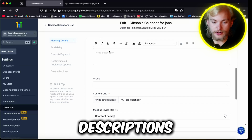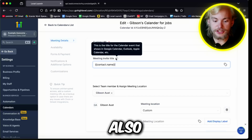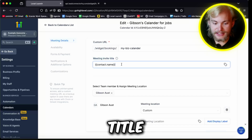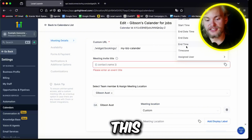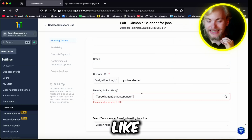You could also go to advanced settings and add a specific calendar logo. You could write in a description, something to the tune of, this is the calendar for my business. You could also change the name of the invite title. Right now it only has my contact name, which I'll get into more, but GHL has this really cool tags feature where we can put in the start date.